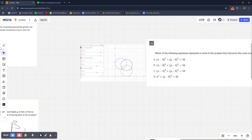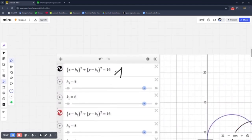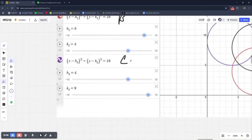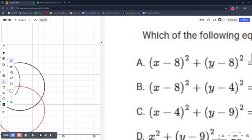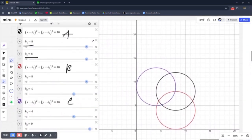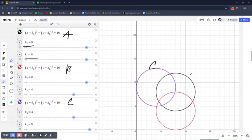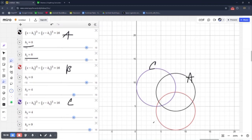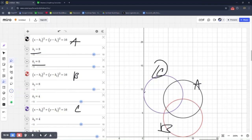So let me do it. Okay, and here it is. What I basically did is that I plugged in option choices A, B, C, and don't worry that I wrote H1, K1 and all of this. I just transferred A, B, C as they are. So these are the circles that I got. Purple is going to be C, black is going to be A, and red is going to be B. That's why I know that C is the correct answer, because I'm supposed to touch the y-axis, and that's the y-axis, and it's touching it only once. So it should be C.